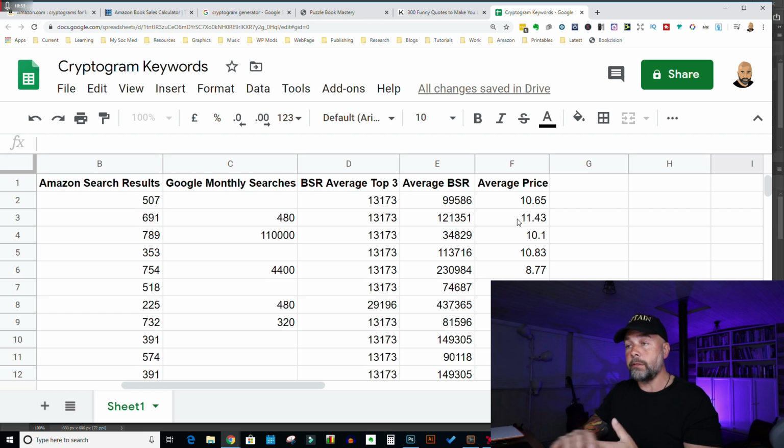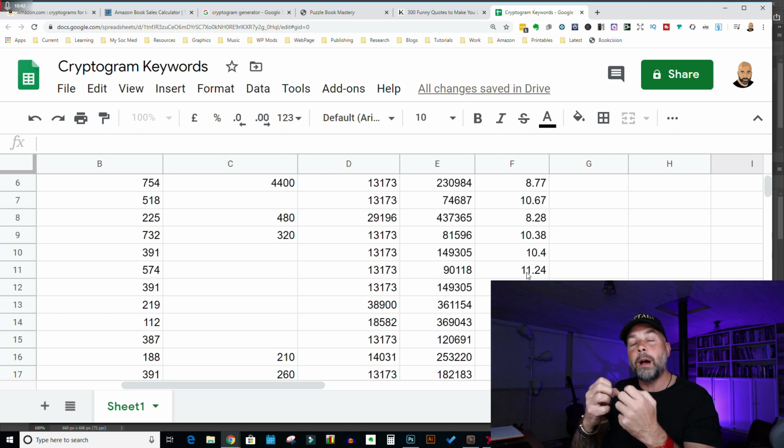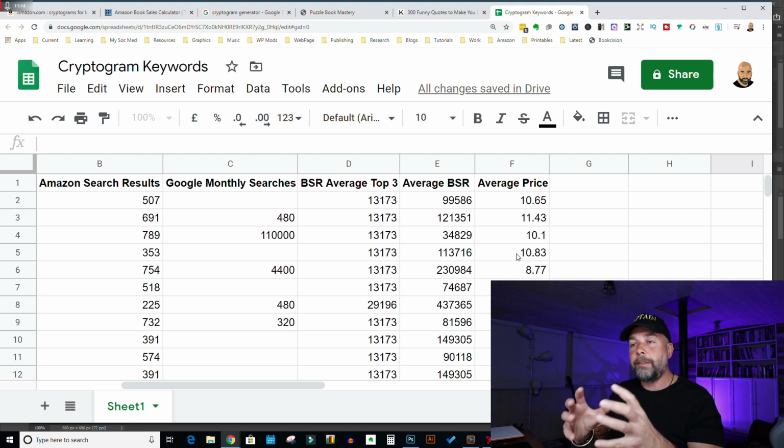Then in the final column, what I've done is put the average price of all the books on the first page of Amazon. And what struck me is that the average price for these books is pretty high, which means there's lots of meat on the bone, lots of potential profit in royalties here. Compared to an average price of say $5.99, where you may only make $1.20 per book, with these sorts of prices, if we take $10.65, you're probably looking in the region of $3.50, even a bit more profit on the sale of each book. So you don't have to sell as many books to make a reasonable income. So this has got all the factors of a really good niche for making money.